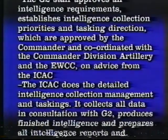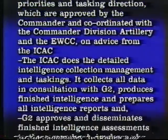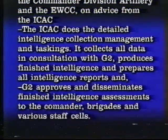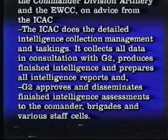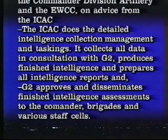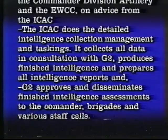The ICAC does the detailed intelligence collection management and taskings. It collects all data in consultation with G2, produces finished intelligence, and prepares all intelligence reports. And G2 approves and disseminates finished intelligence assessments to the commander, brigades, and various staff cells.